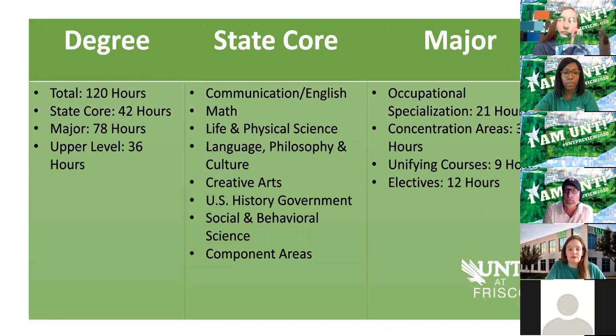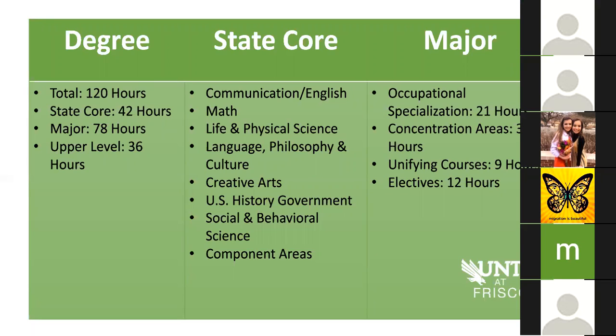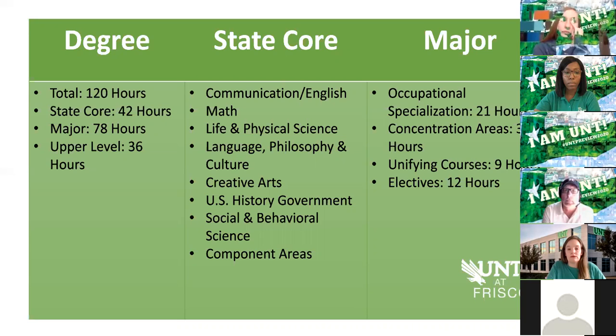This is a very flexible major, and we even have a little bit of flexibility on top of that flexibility with those 12 elective hours. So you have freedom with those credits. You can take some classes that don't necessarily fit in exactly with the concentrations you'll end up picking, but they can be some nice extra classes to take.